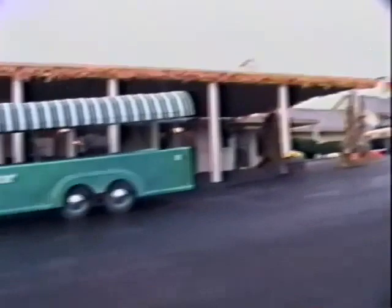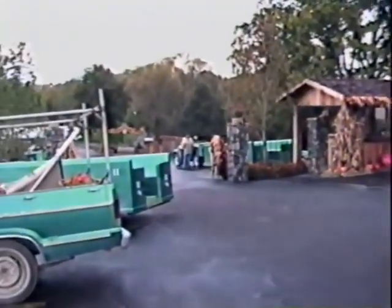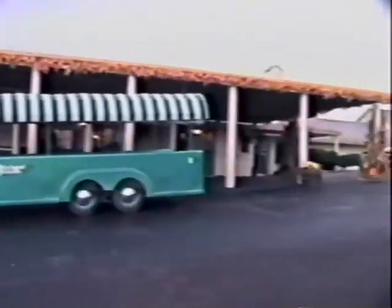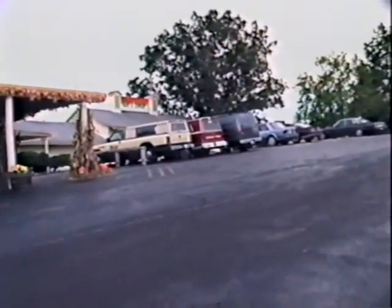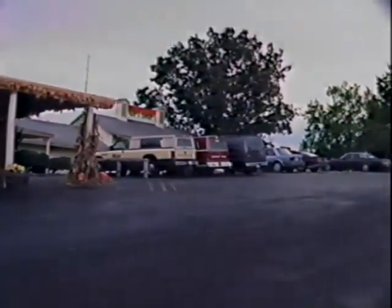Ground. It's already not quite 8 o'clock. One of the Jeeps and the trailers that haul you around. More of the commercialization. 1988. Shepherd of the Hills. We've never seen it as busy as it is down here now. When we came in through Hollister last night, everything was full. It's full everywhere.